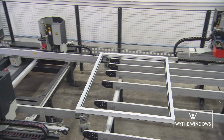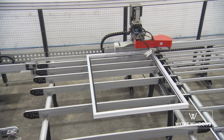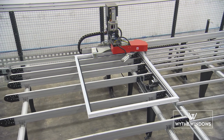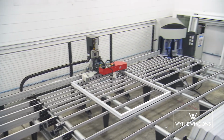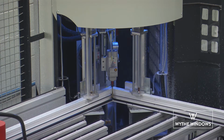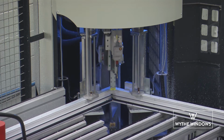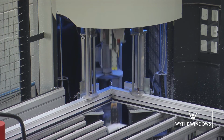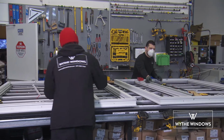It's cutting everything down, it's milling the precise location of where the pressure equalization holes need to go, where the handles need to be so we meet your ADA requirements, and it's going to locate where the mullions all need to be. Then it comes out and gets welded, comes down to our automated cleaning center, and it all gets done. Now the guys are working on the hardware and putting the mullions in where they need to go, and then next stop is glazing.